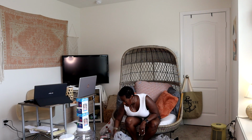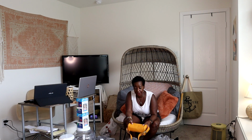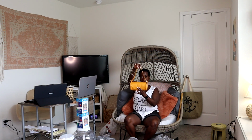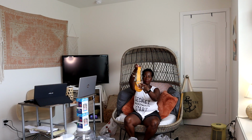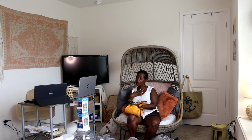Okay, now let's get into the real fun stuff, okay? So as we were walking in, I saw this purse. Isn't this cute? With the gold buckles on each side. So cute. And I ain't gonna lie, I'm gonna be honest with y'all. When I first picked it up, I was looking at it for myself. I really was. Like, this was gonna be mine.